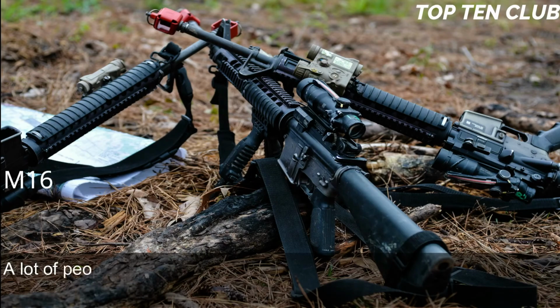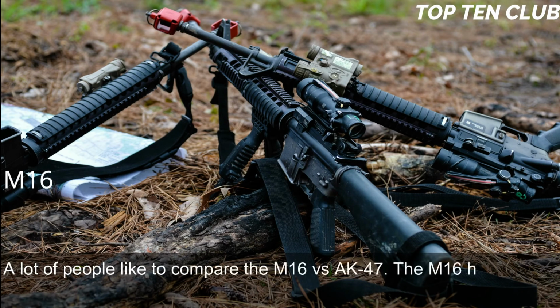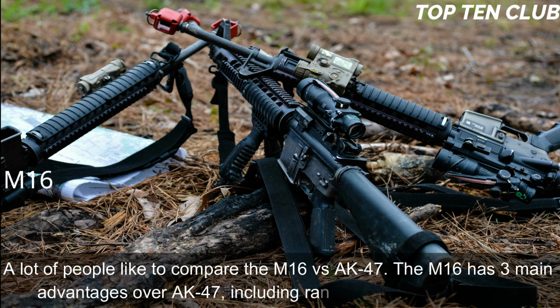A lot of people like to compare the M16 vs AK-47. The M16 has 3 main advantages over the AK-47, including range, accuracy and weight.